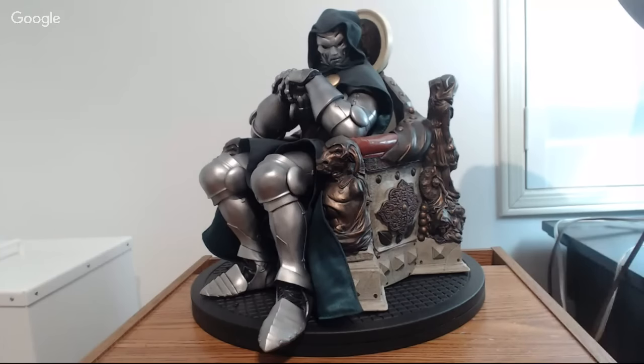This is a legendary piece. If you ever decide to get this in your collection, or you're looking for a place for him, have somewhere sturdy. Don't take any chances. You can wake up next morning and see Doom on floor instead of Doom on throne. Don't take that chance. Doom on floor.